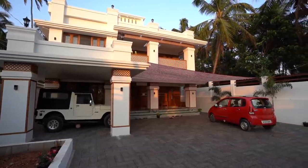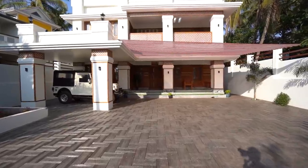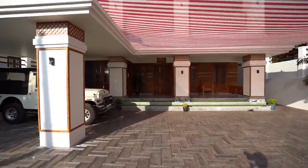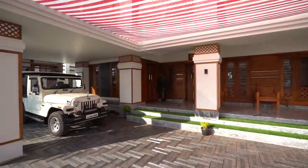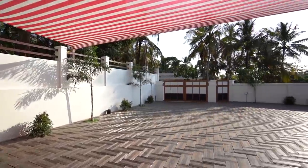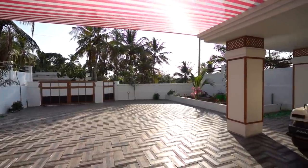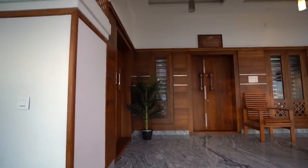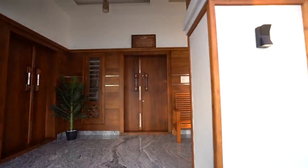Exterior look of the home is made elegant with a show wall, which is also a pillar to the porch. Interlock is paved in the front yard. Now we can explore this beautiful home. First on the front area we see an open sit out with enough spacing. This home has two entrances, one for living and another for the main door.